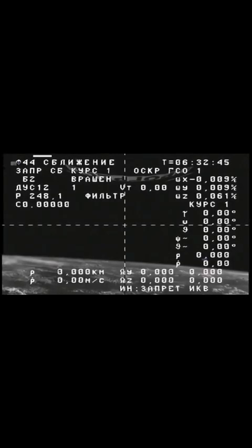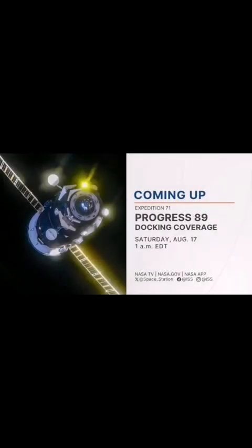Our coverage will begin on Saturday at 1 a.m. Eastern Time for a docking scheduled at 1:56 a.m. Eastern Time on Saturday morning. The Progress poised to deliver 2.8 tons of food, fuel, and supplies to the Expedition 71 crew aboard the International Space Station.